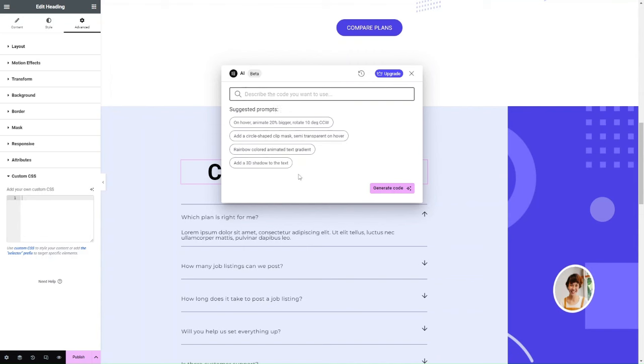And what's really cool is that they have a bunch of prompts that you can use. Now, Elementor prompts are just instructions that you give to your Elementor AI to help it generate the desired output. Prompts can be simple or complex, and they can be used to generate text, code, images, and other types of content.